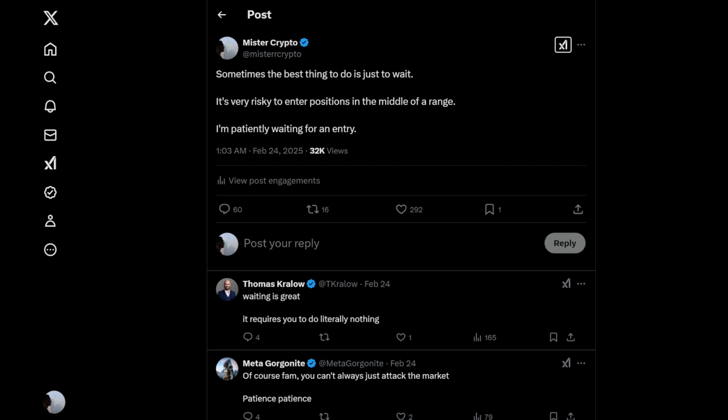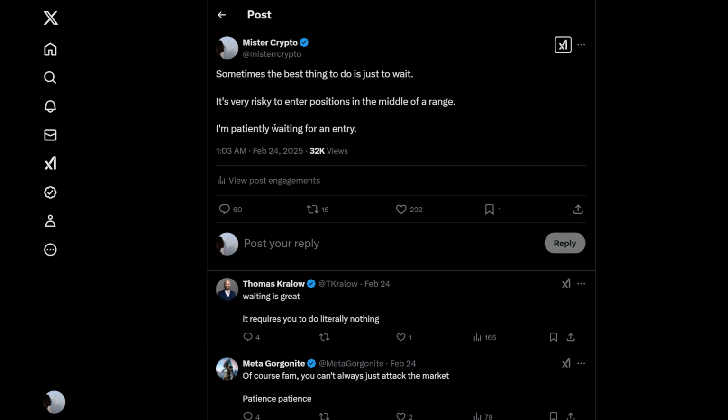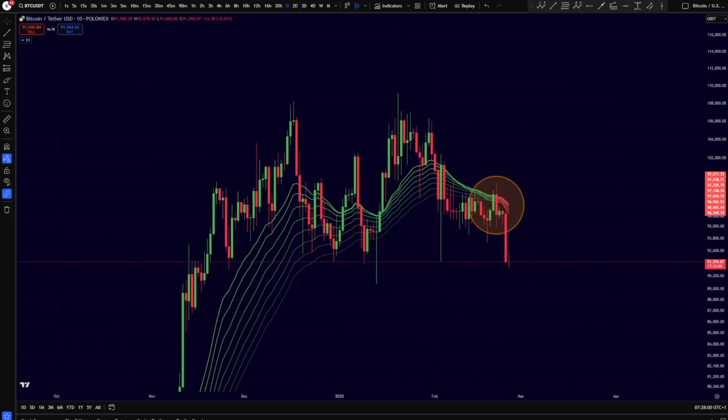I have been talking about this fact many times, that sometimes for me, it is just better to wait, because it was very risky for me to enter positions in the middle of this range we are trading in. I was waiting patiently for my entry, and right now we are getting back towards the lower side of this range, and we are getting a break towards the downside, it is looking like.